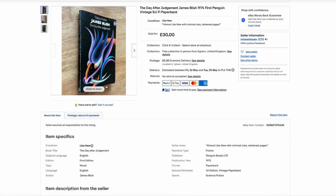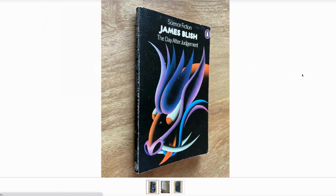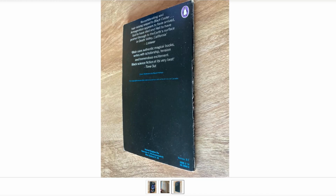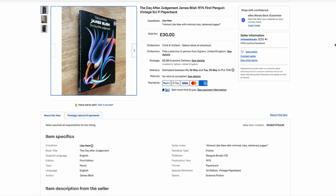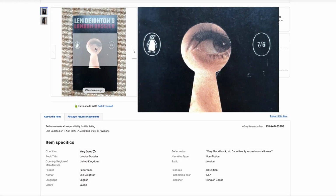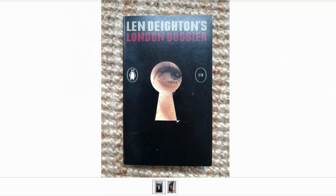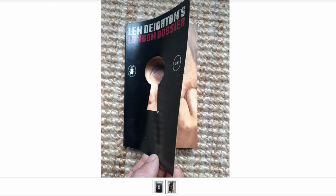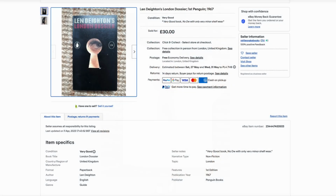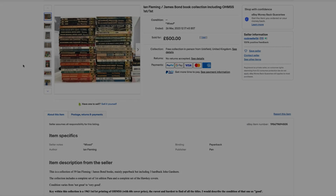This was nice. Also £30. This is a 1974 edition of The Day After Judgment. It's a Penguin science fiction by James Blish. These are becoming increasingly scarce with their black covers, tough to find in nice nick, but £30, that raised an eyebrow. This was also £30 with its die-cut black cover. That used to be quite common. It used to only go for about £5 or £6. So 30, I guess they've got scarce. But a nice copy of that one, better than you usually find.